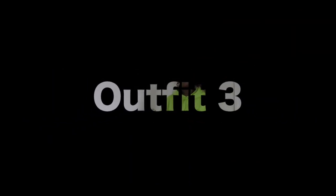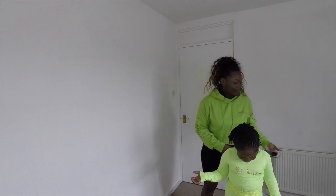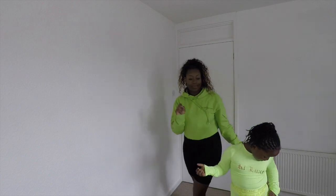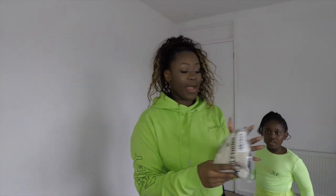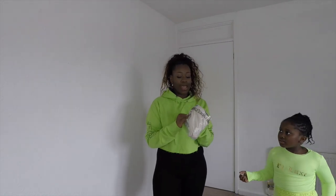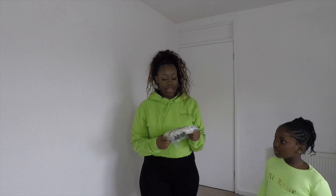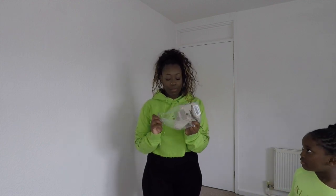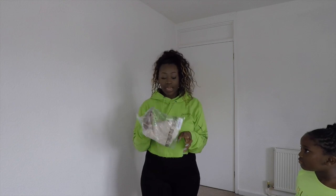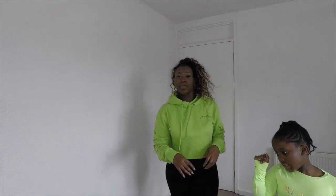Right, guys. So we joined the slime gang for the next outfits. Kira's loving it, clearly. I'm a bit annoyed because I ordered this two-pack from Pretty Little Thing. It had a stone pair and a lime pair, because this is not what I was supposed to put on with it. I was supposed to wear a lime pair. But they sent one, and it clearly says it's a two pack. So I'll be on the phone to them, or email.